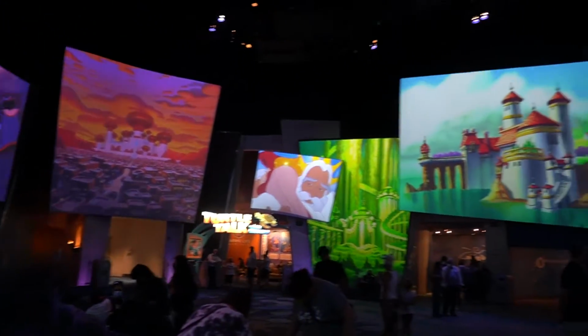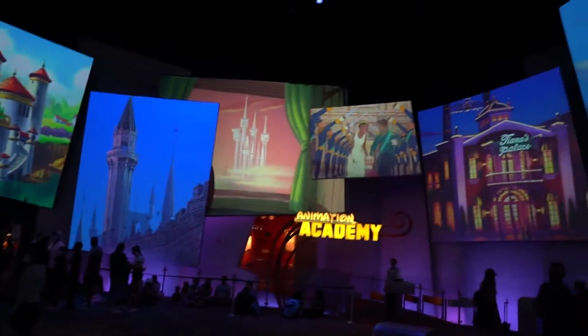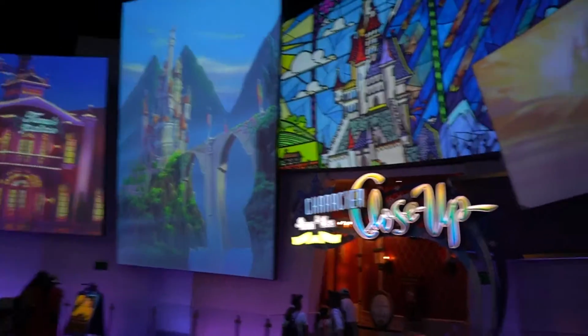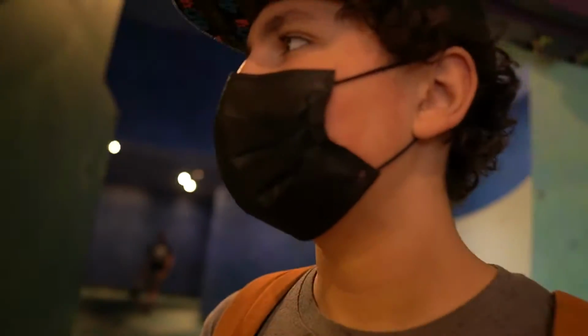It is incredible, and it's just a great area to relax, as well as having the Animation Academy, which has also been here since opening day, in the Sorcerer's Workshop. The building is also home to my favorite shop in all of DCA, that being Off the Page. It's almost like the Disney Gallery for this park.